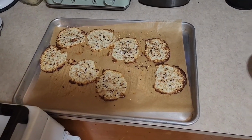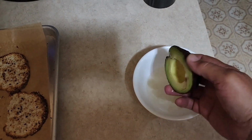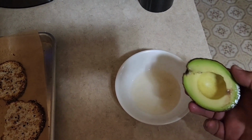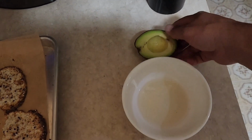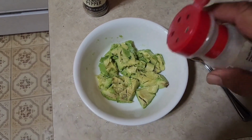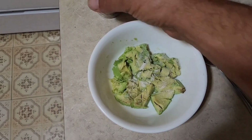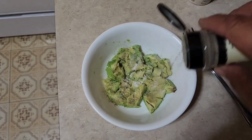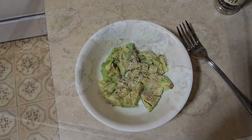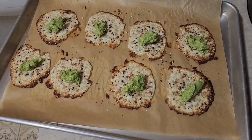Let's make some guacamole. Remember that avocado we put in here about 12 hours ago? Still green. So you can see our little trick works. Okay, we got our half of avocado here. Little splash of garlic salt and a little pepper, and that's all you need for the best guacamole ever. Alright, we got our guacamole made, ready to chow down.